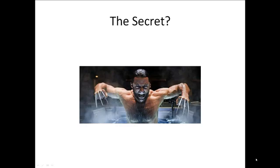Now, is there a secret formula for what Hugh Jackman did? Well, not really. But what he did was he broke down his training into 2 phases. And for me, this has worked fantastic. I know a lot of guys in my gym have also done this, and it's a really cool piece of advice. So what Hugh did was this.